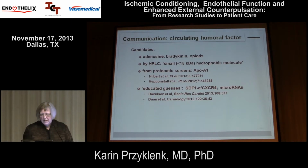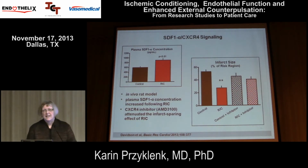And to show you just one example of what these studies typically look like, this is a recent paper published by Davidson, Yellon, and colleagues, where they were looking at stromal cell-derived factor 1, a chemokine that binds to its specific receptor CXCR4, and looking at the possible role of this in remote conditioning. And what they found in the in vivo rat model was indeed that plasma SDF1 alpha concentrations did go up after a remote ischemic stimulus when compared with control plasma.